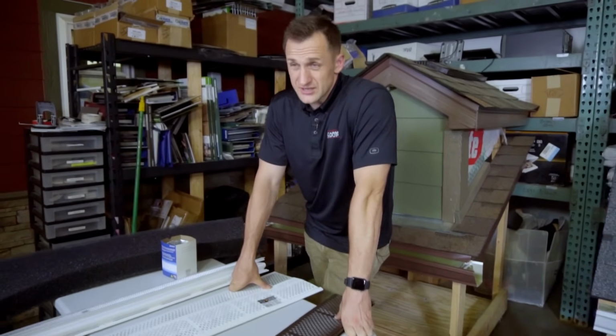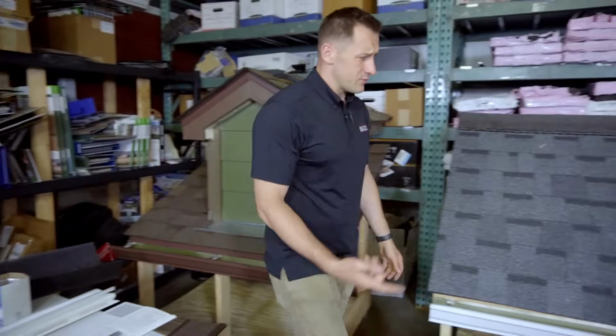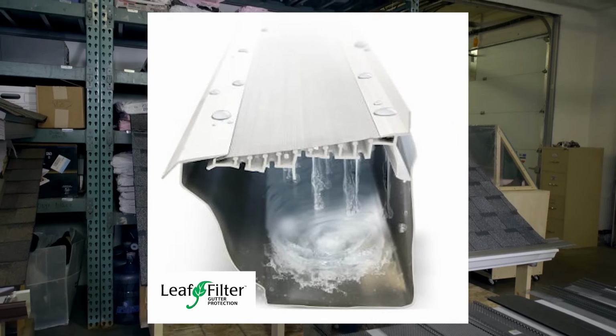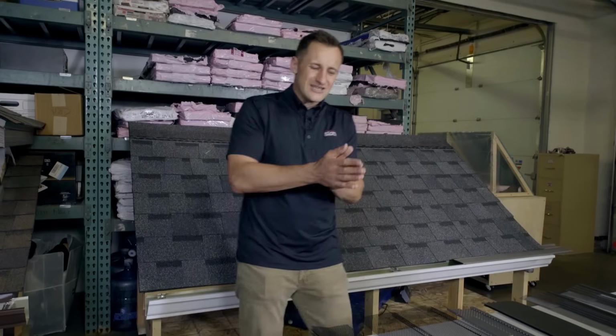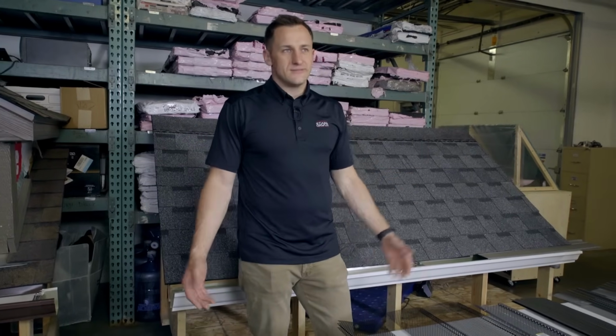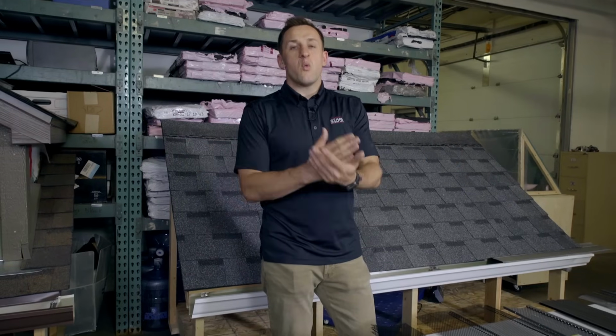Companies like Leaf Filter are pretty aggressive on their product. Their product looks like this. It's micro mesh. I'm not a big fan of them. The problem with companies like Leaf Filter is they charge too much. You're talking about $8,000, $9,000, $10,000 for a product that should honestly be like a quarter of that amount.